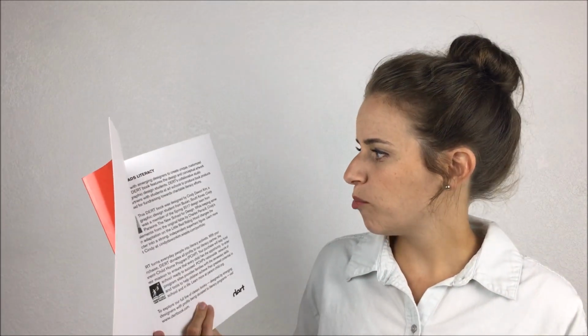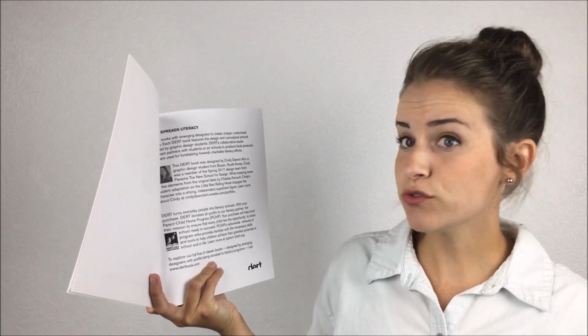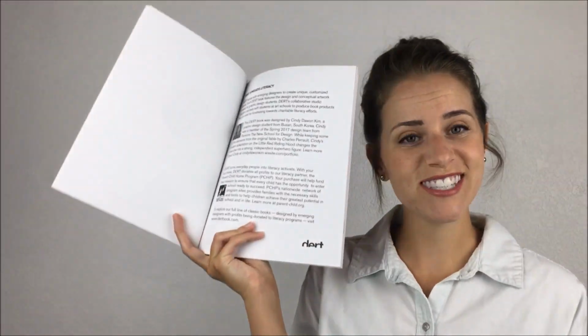So this book is a version of Little Red Riding Hood. Do you know that story? This is a version I've never heard before, and I loved it. I think you're gonna like it a lot. This book, Red, was illustrated and modified by Cindy Dawn Kim. She's from South Korea. How cool is that? So thank you to Cindy for making this awesome book for us.